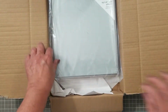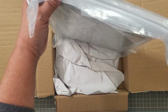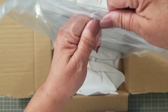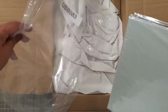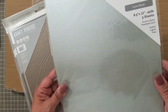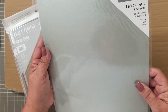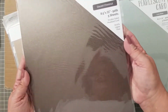The paper I got was the Brick and Mortar set. That's what it shows here. Just bricks and mortar. So this was supposedly more like buildings and whatnot, which was in keeping with the paper they put out that week, very much tied into the die collection. So we've got Luna Silver, which is actually a really pretty silver. I like it. And it's always on both sides. I really like that. And then we have a glazed chestnut.